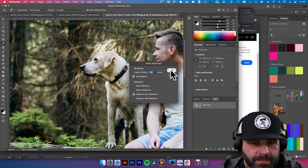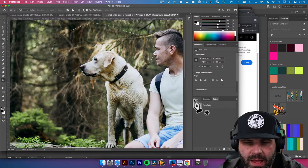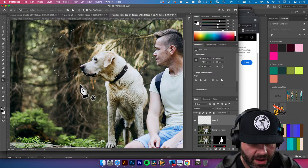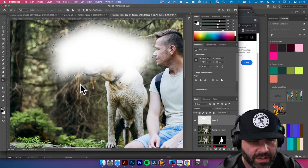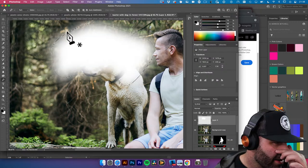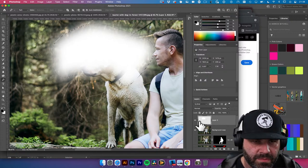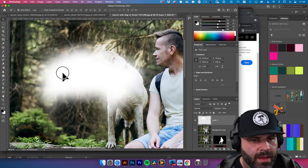I'll click OK. And now I'll cut that away. I come back to my layers and maybe I make a new layer and let's just fill it with a color for now. Command delete to fill it with white. You can see the selection, how feathered that is. So basically I just made a new layer and it's like a little cloud shape on top.